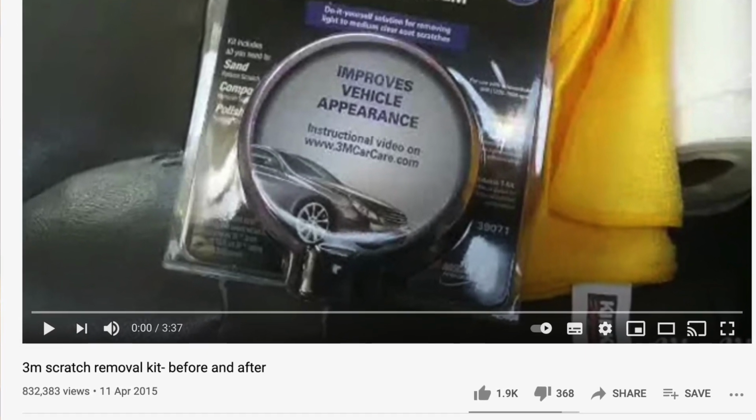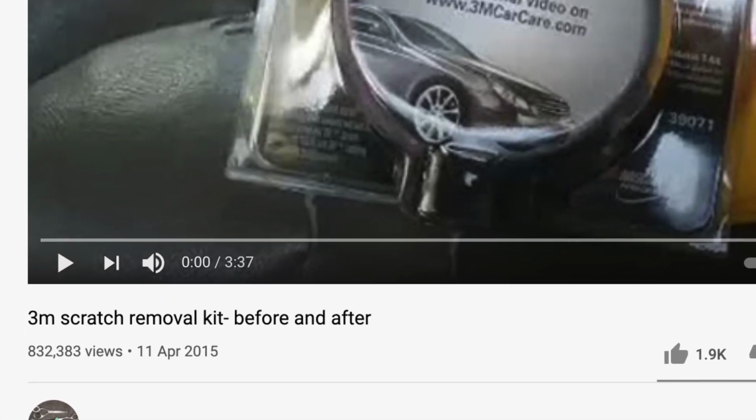So I found a fantastic video using a product called the 3M scratch removal system. I mean, that sounds like it should do what I want, right? I mean, I've got a scratch and I want to remove it. Thus, the scratch removal system should be exactly what I need. So I liked this because there was a tool, you had to use a drill with it, not just a magic cream that you rub on your car and magically the scratch goes.